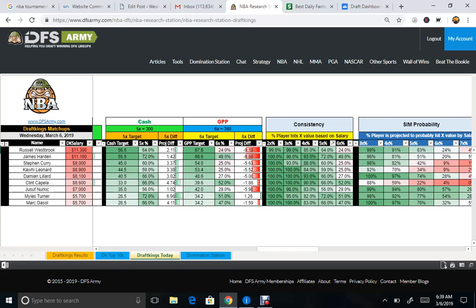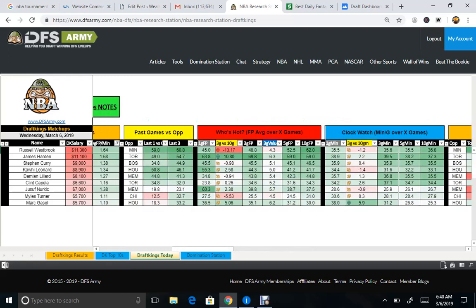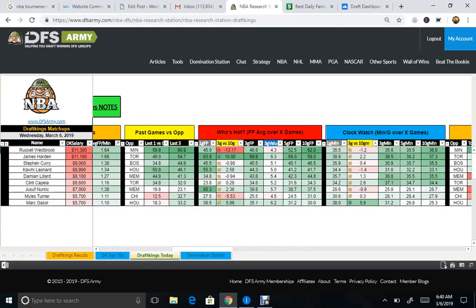Westbrook, Harden, Curry, Leonard, Lillard, Capella, Nurkic, Miles Turner, and Marc Gasol for today. This is the 6th of March, by the way, on a Wednesday slate. These are the guys that can do it, get you the upside as you can insert in stud plays.